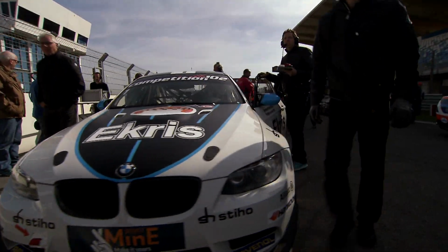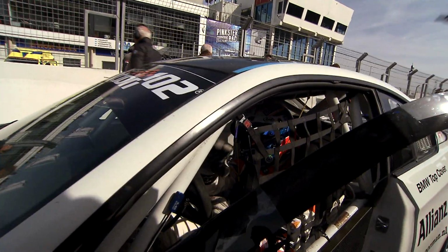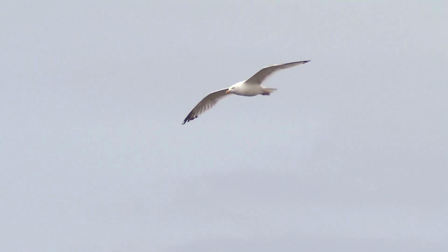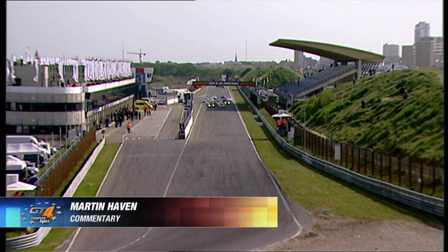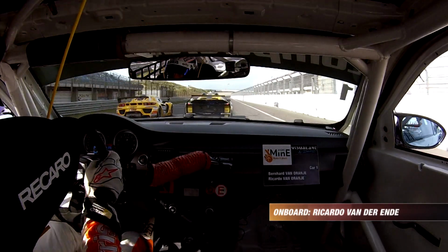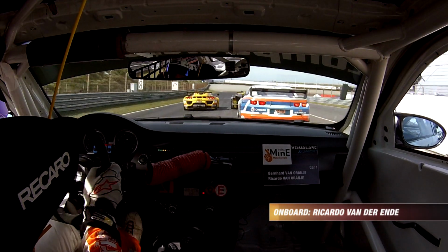He's joined by PC van Oranje. Third on the grid, Ricardo van der Ende with Bernhard van Oranje in the M3 GT4 BMW. Ready for the start of our first race, the rolling getaway, the KTM on the left of your picture, the Sin R1 on the right, BMW side by side with the Camaro.